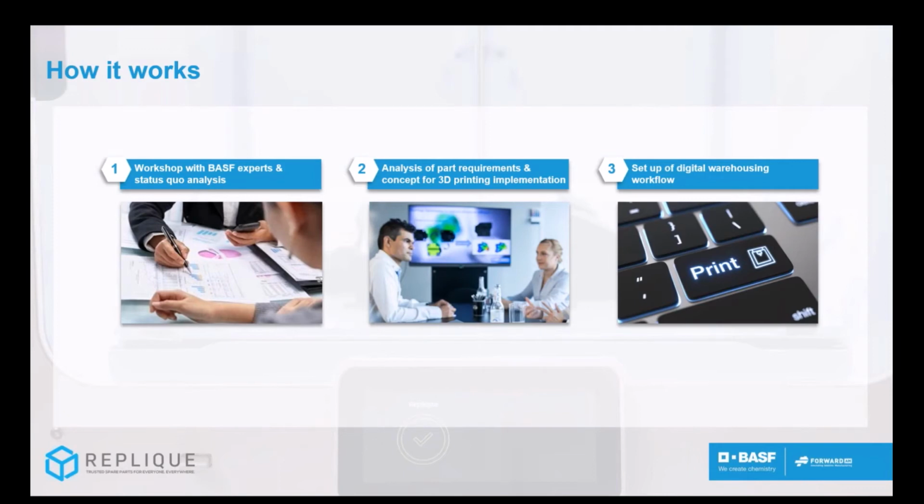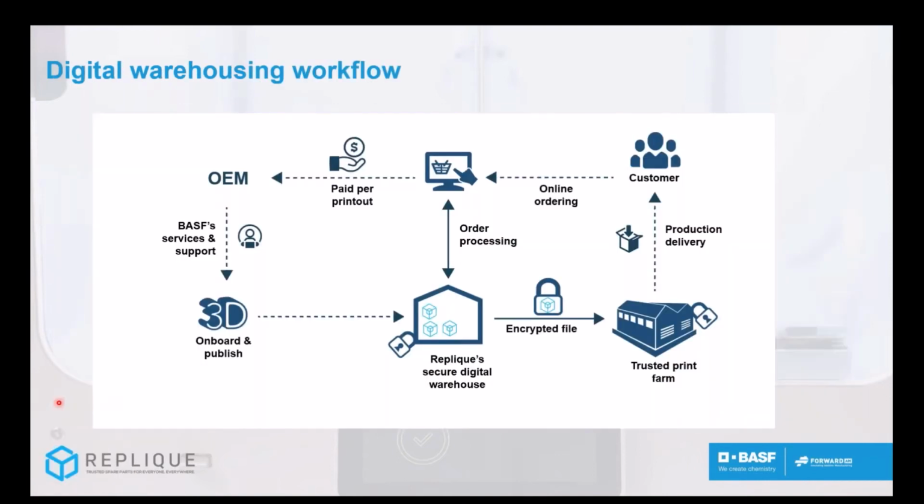And then your next question would be, but what is the digital warehousing workflow? So I take the help of laser pointer. We start from here. This is the easiest place to start with. As an OEM, all you need to do is to first bring in the designs.